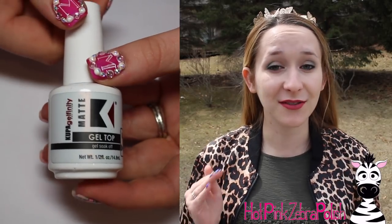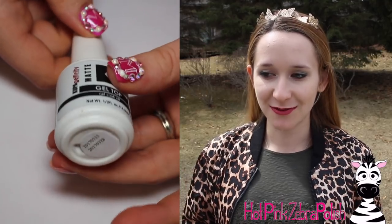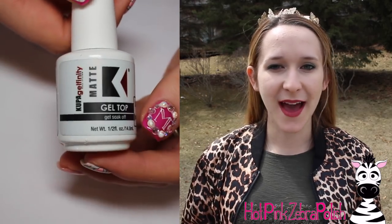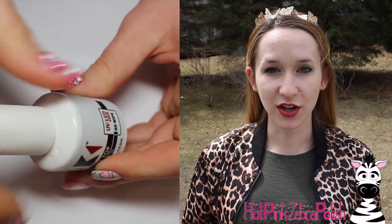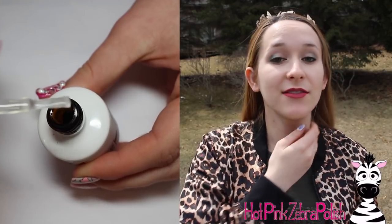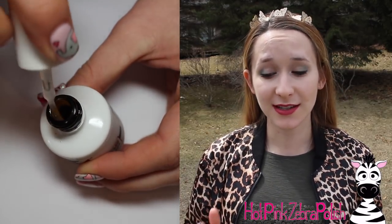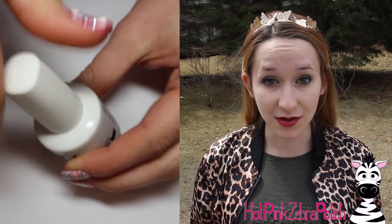And they have my favorite matte gel top coat. The reason that it's my favorite is because it doesn't have a tacky layer, and it's more matte than others. Sometimes I think a matte gel top coat has more of a satin finish than a true matte, whereas theirs is a true matte, like a paper finish, and it doesn't have that tacky layer to get rid of, which is really nice for doing nail art that's got bumps and ridges and things, because getting rid of the tacky layer on all of that is very difficult to do sometimes.